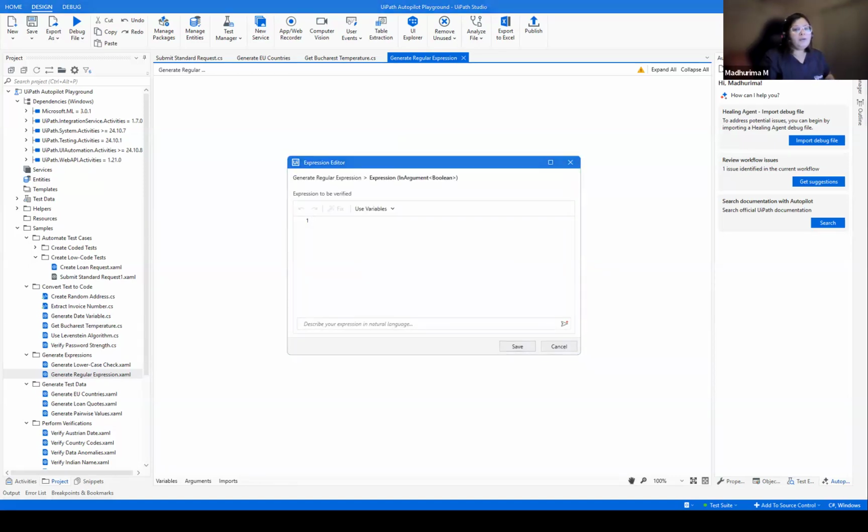So, for example, I want to generate a regular expression to check if one of my string variables ends with either a yes or no. So I directly give that as an example and ask the autopilot to generate a regular expression for me, and it does that. So how great is that, right? So you no longer have to remember how to write a regular expression, but the autopilot is there to assist you in writing these types of expressions.